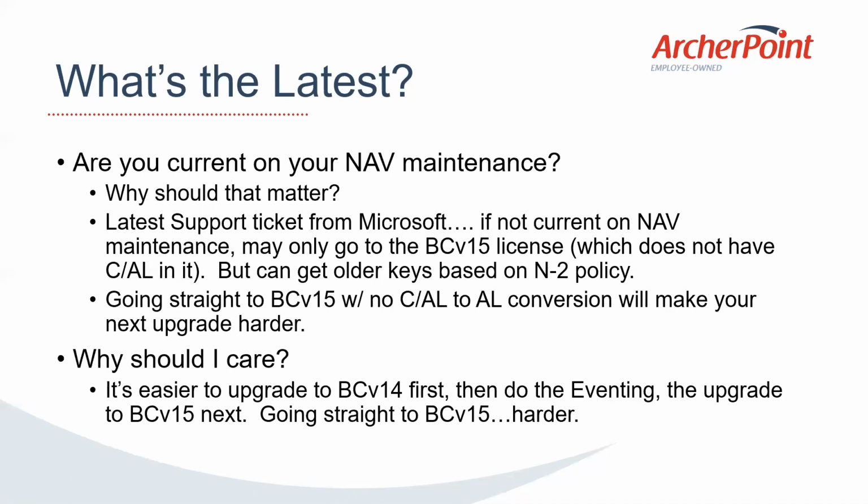Now, they have adjusted that policy to where if you upgrade to Business Central 15, they have what's called an N-2 policy. For the time being, whenever you get your license in Business Central, they will allow you to pull the older keys up to 2 versions back. The reason that's going to be important is when we get to talking about the ISV add-on readiness. So right now, you can actually go get a Business Central 15 license, which is the October 2019 release of Business Central.